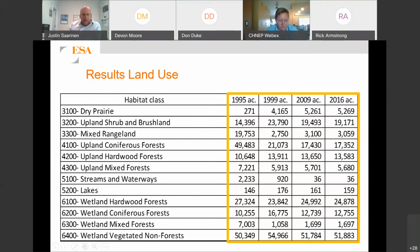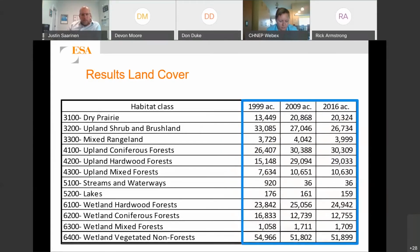So the next slide here is land cover. And many of you, like maybe what I was when I first looked at this, may wonder why there are differences in land use and land cover. When you look at the SoftMud data sets, there is a distinction. They keep land use separate from land cover. Most times they're the same. So when you look at the level 4 land use, it's the same as the level 4 land cover.